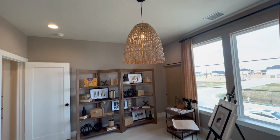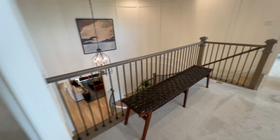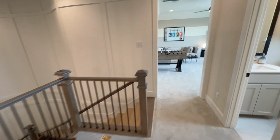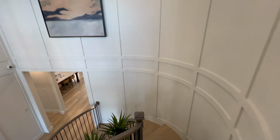I also like how they've done the chandeliers in the middle of the rooms, and they all have recessed lighting, so 4 can lights in each room gives you just a little bit of extra light. Over there to the right, we had another powder bath for anybody that was upstairs, right off the landing.